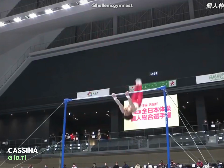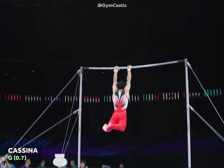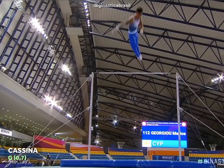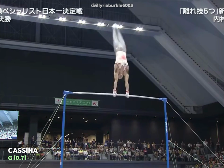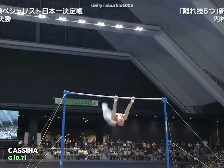The Cassina is a stretched version of the Kolman, where the gymnast releases the bar and performs 2 flips in a straight position with a full twist before regrasping it again. It is one of the most difficult elements on this apparatus, with a G rating, and was submitted by Italy's Igor Cassina at the 2002 World Championships. Some gymnasts are able to connect it to other elements, which makes it even more impressive.